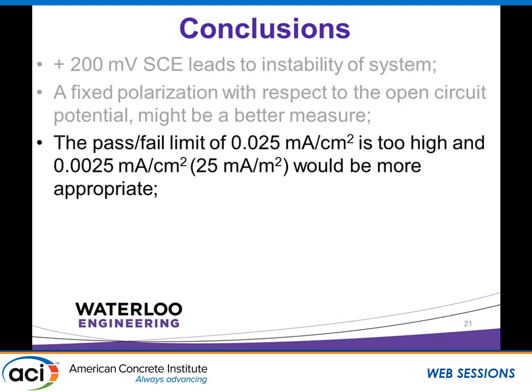The other question we have is whether that pass-fail is sufficiently severe, because you saw that we got corrosion on a number of specimens, but they did not, on the electrochemical tests, pass that line. Now remember, what we're measuring electrochemically is the average corrosion rate over the whole bar, and what we're seeing visually is corrosion over a small area. So it's difficult, because, unfortunately, until somebody makes transparent concrete, we can't correlate them very easily unless we do an autopsy. But what we feel is that an order of magnitude lower would be a conservative evaluation.